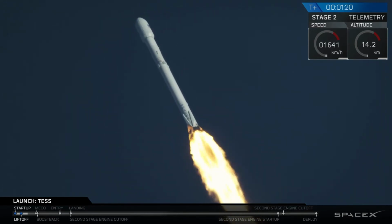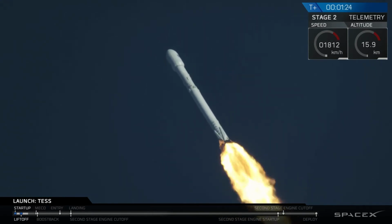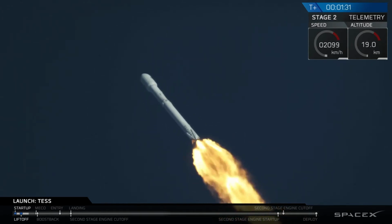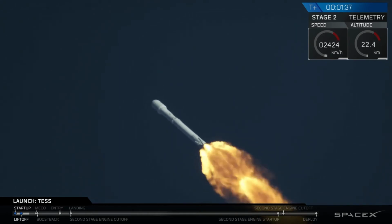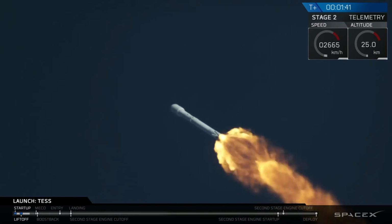Vehicle has passed maximum aerodynamic pressure. You can tell by the cheers and what you heard on that call out, we have gotten through max Q. Coming up next, you're going to hear the call for MVAC engine chill has begun. That is where we chill the Merlin vacuum engine down to operating temperature.